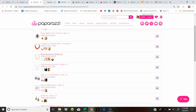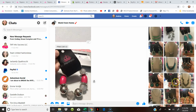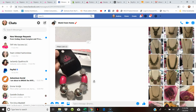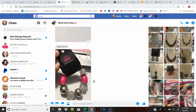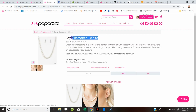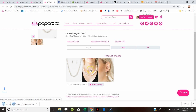So for example, I see Royal Ramens right here, and I know I have this item in here, but I do not have, I had it in here, so I'm looking for that item so that I don't have to go look for them anymore. And I know that it's in here. It's under the pearls right there. So I see the necklace, and I know that we have it in our white inventory, so I'm gonna go look for it, and I'm gonna enter this into the system. Okay, and we have already entered everything else that we have names of, which are 600 and some pieces.